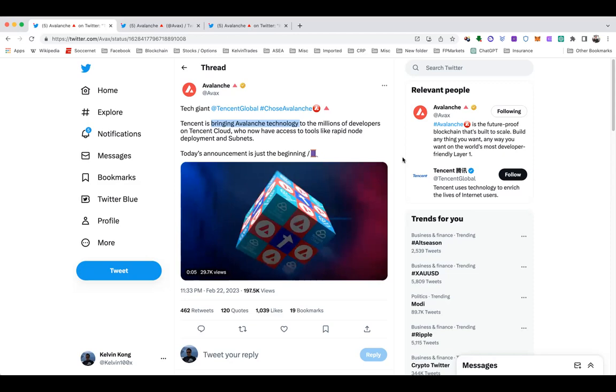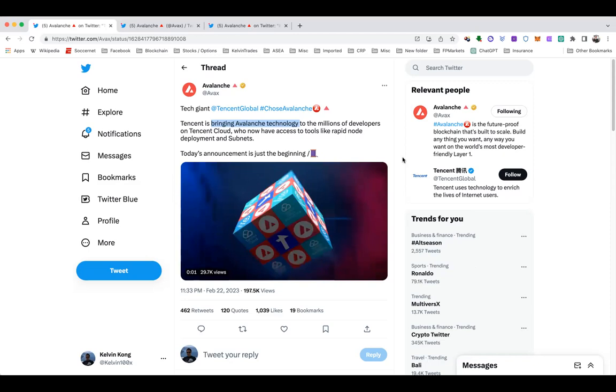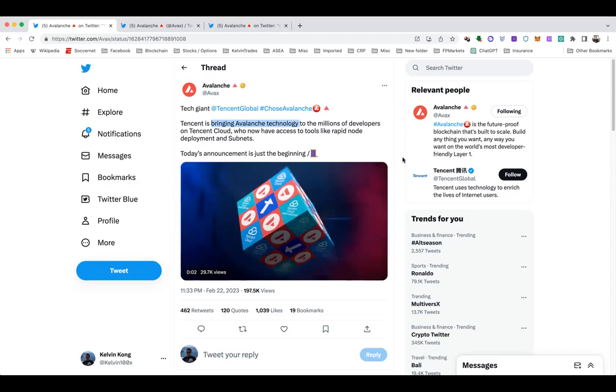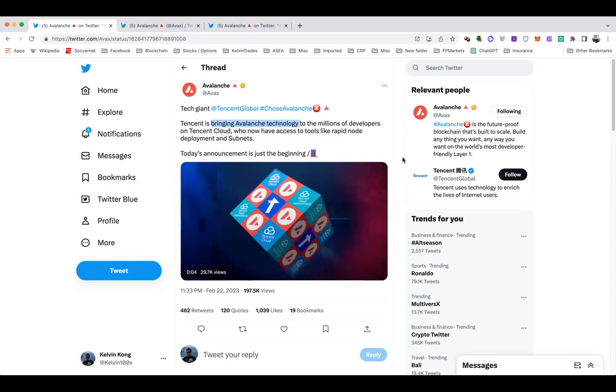Okay. That's why Ethereum is a relatively safe investment. Of course it still carries risk, right? But among all the layer ones out there, Ethereum is the safest. And of course, Bitcoin, but Bitcoin is not a smart contract blockchain, so we put that aside. So if you want to talk about smart contract blockchains, Ethereum is the safest project to invest in, right?